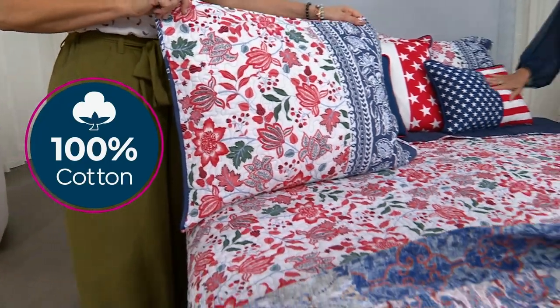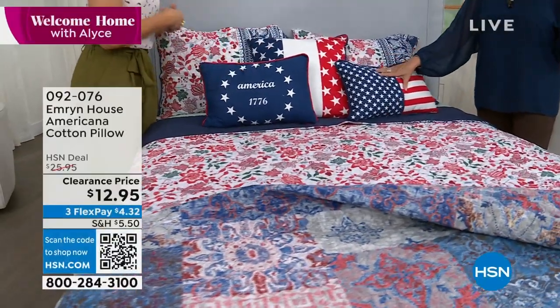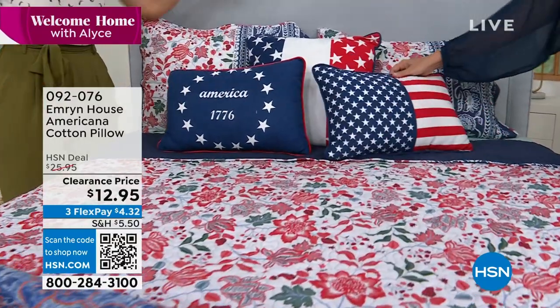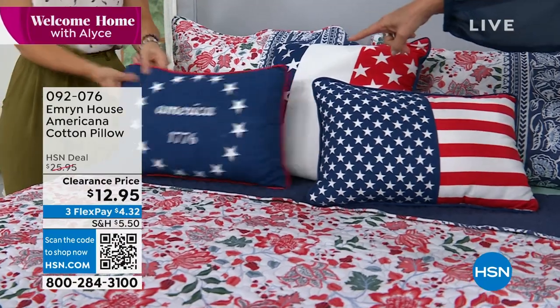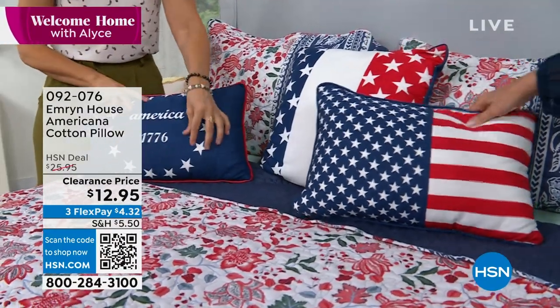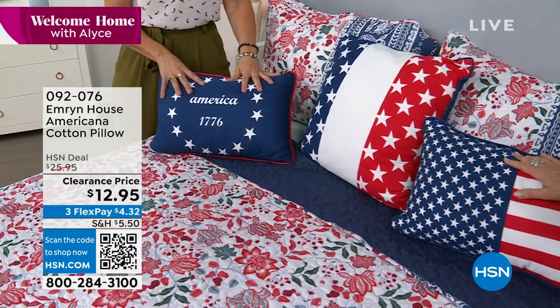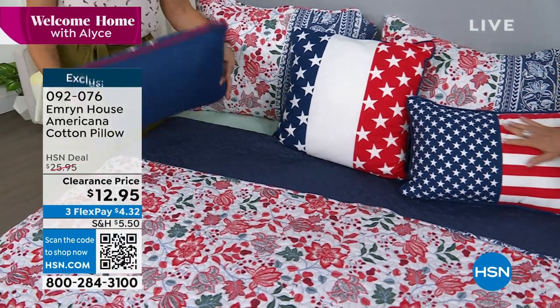They could not be cuter. Even if you just use these out on the front porch. You can use these back on the patio, and chairs, just to bring anywhere you want to use them. But look at that. You've got the flag. America 1776 is my favorite. And then you've just got the red, white, and blue. Any one of these, $12.95. So you're looking at a pretty much half price sale on these.